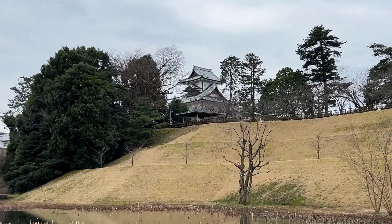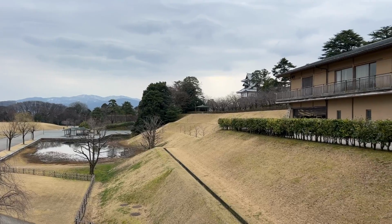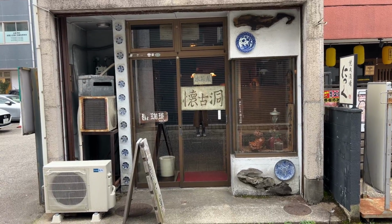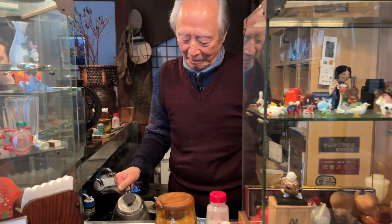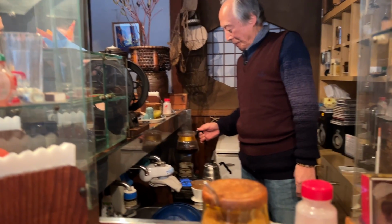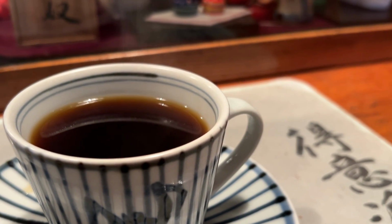I think this is Kanazawa Castle over there. Now, let me take you to one of the special coffee shops in Kanazawa. This charming man is 81 years old and has been proudly making coffee for the last 45 years. He's creating his own unique coffee blend and serves the most aromatic coffee I've ever tried.